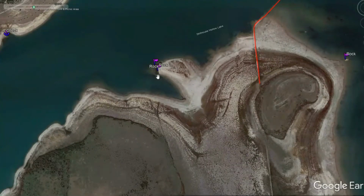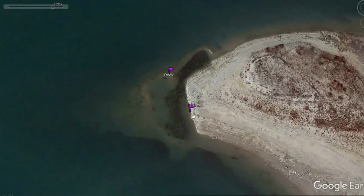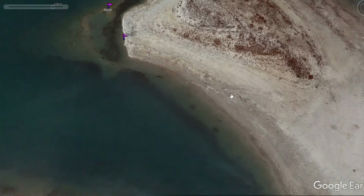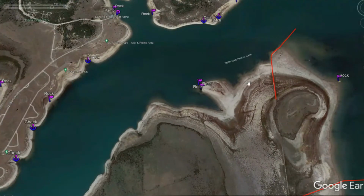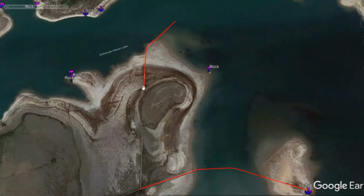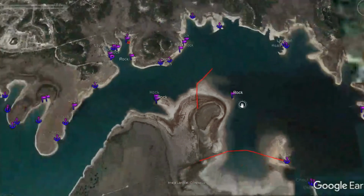We'll pull it up and take a look at it, but you've got some rock that's out here, right off the tip of this point. You can see it right here, a little bit here, and a little bit right in there as well. This area in here, I like how it sets up. You've also got a road bed that's out here. This is a really good looking flat. You got some more rock out here, stick ups, all kinds of stuff to fish around.